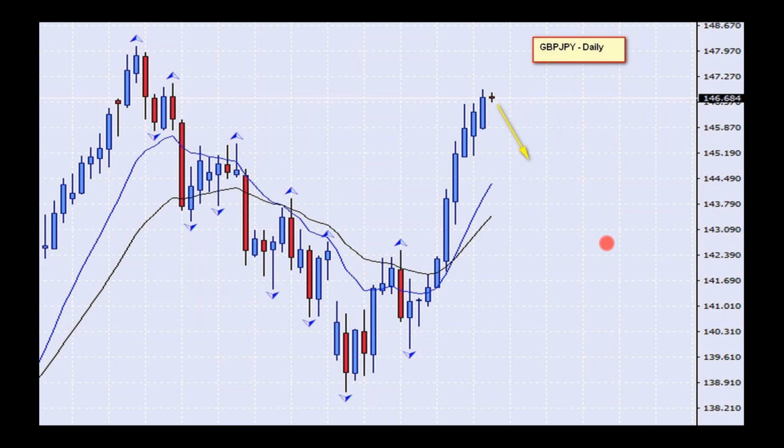So there you have it. That is our chart of the day. It's the pound yen on a daily time frame.